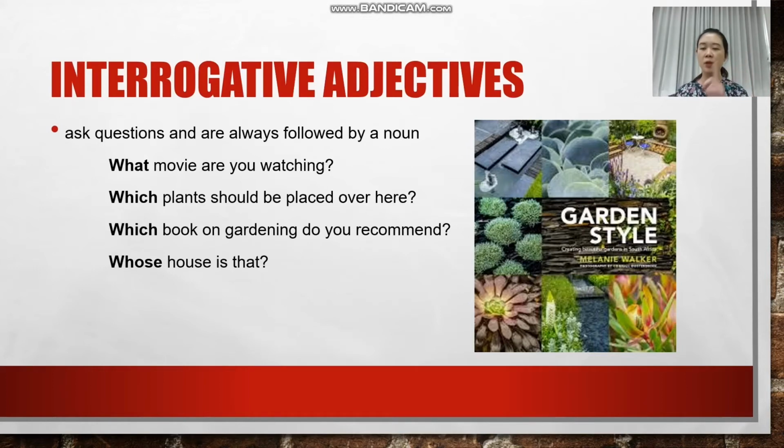The first one: what is your favorite food? This is the first sentence. And another one: what food do you like? So in the first one, the word what is an interrogative pronoun because we don't have a noun right after the word what, right?